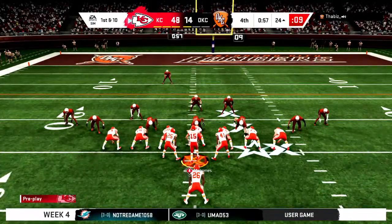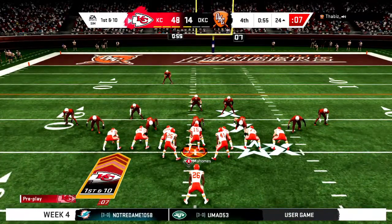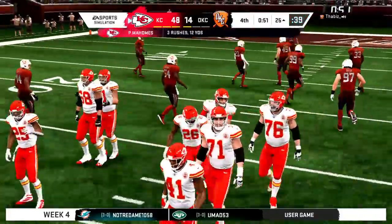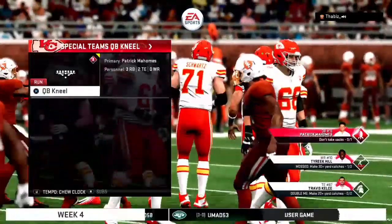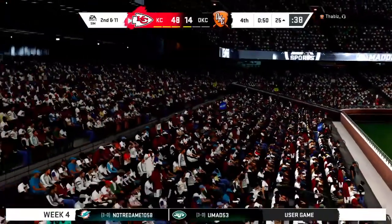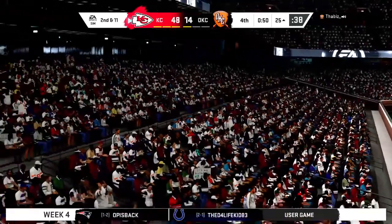Not totally home free yet, but it's looking good as they come up 1st and 10. The D can only stop it one more time as they take the knee. It's a loss of a yard. Brings up 2nd and 11 at the 25-yard line.